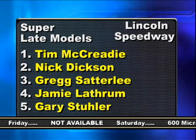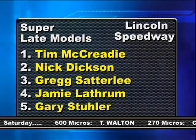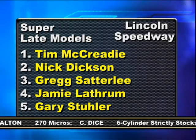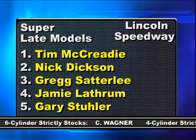And now for the top 5. Tim McCready took the top honors in the super late models. Nick Dixon led most of the race, but settled for second. Greg Satterley was third, with fourth going to Jamie Latham, and Gary Stoller completing the top 5.